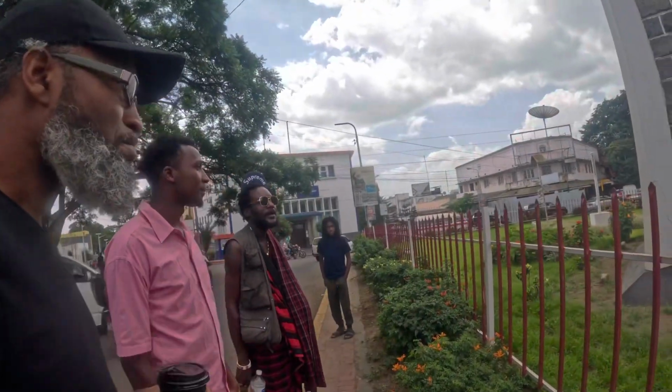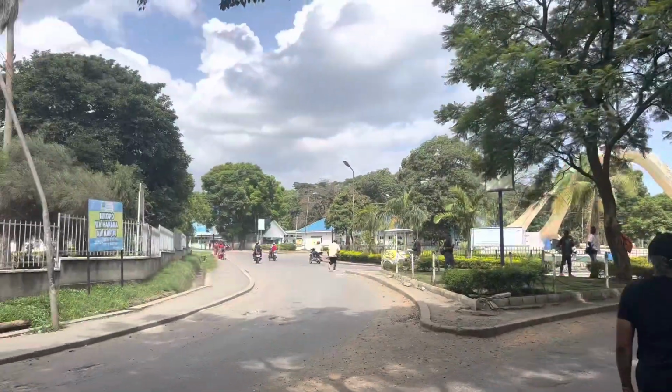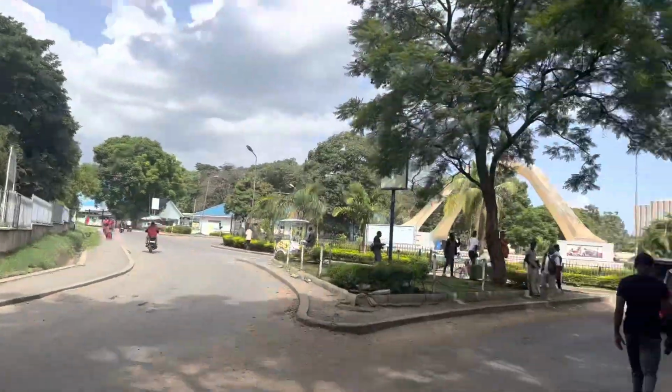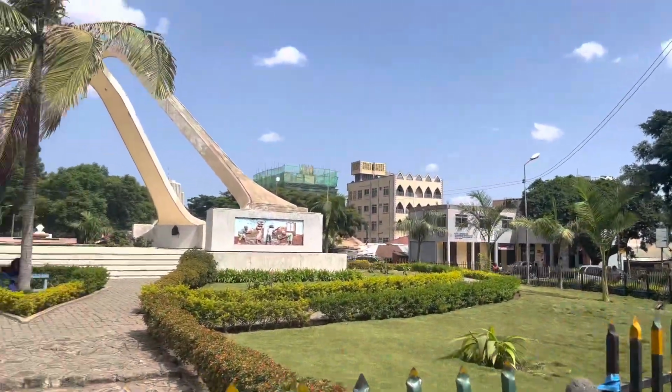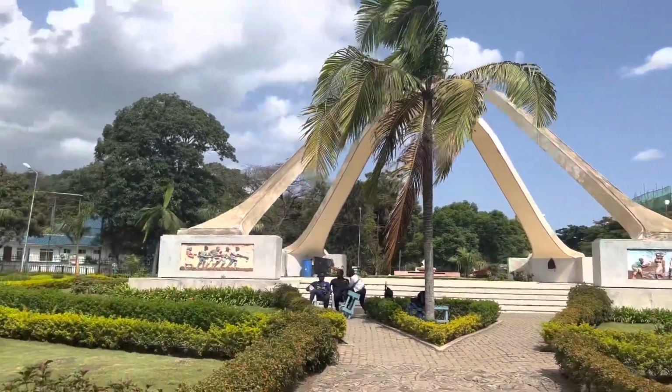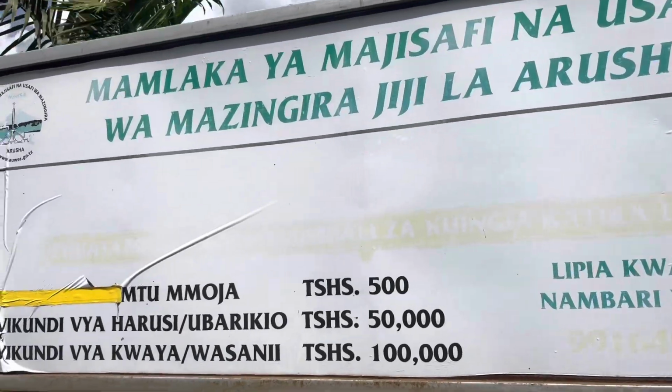After we got our coffee, we took a walk. This landmark is the central point of East Africa. So it is the middle of East Africa. After that, we walked around, looked at some of the monuments, buildings, scenery, and as you can see, the scenery downtown is absolutely beautiful.